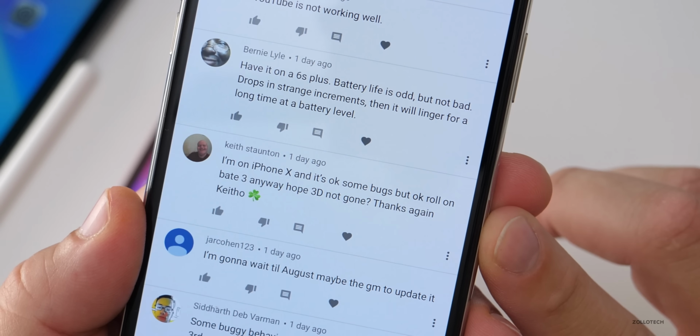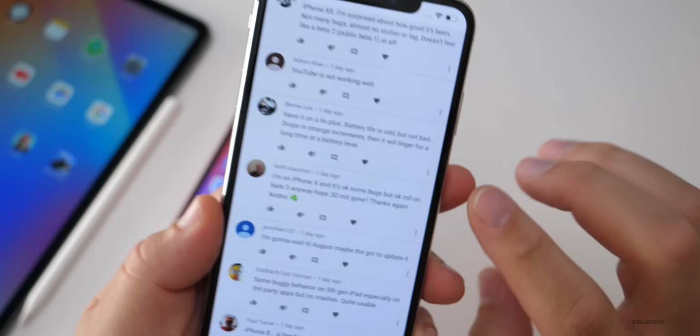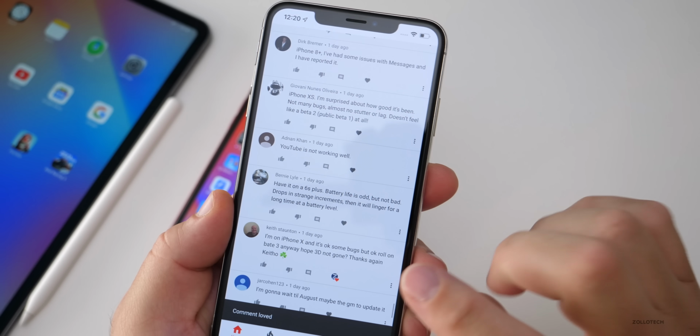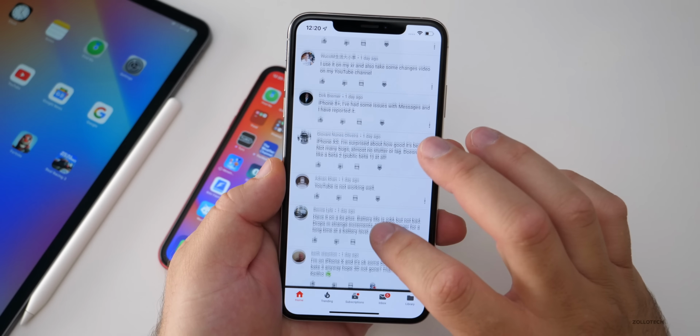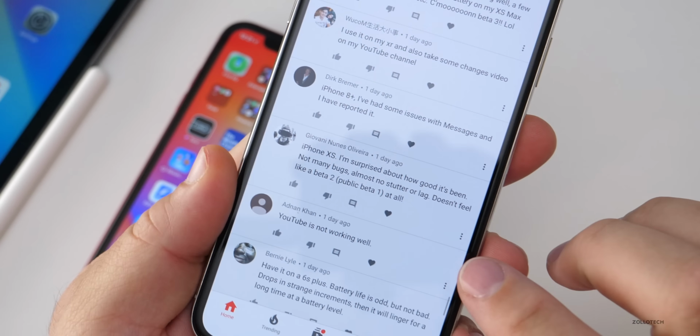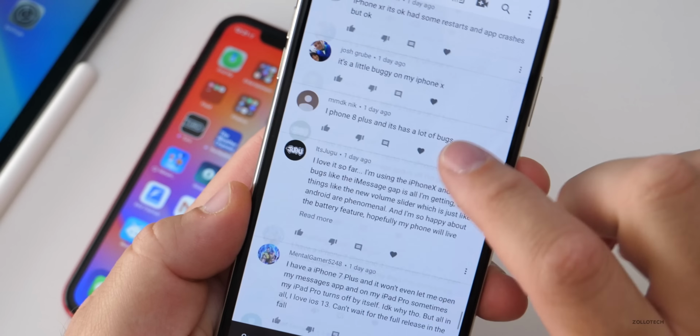Anyway, hope 3D is not gone. So I think you mean 3D Touch. I'm assuming that's what you mean, but anyway, if I hearted your comment, you'll know that I actually responded to it as well. So YouTube is not working well. Like I said, I've got quite a few people saying that.